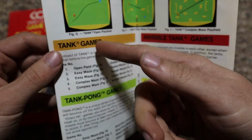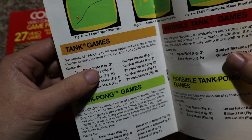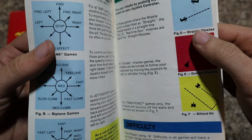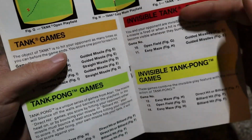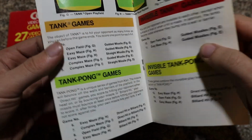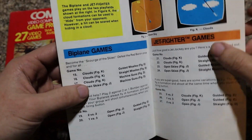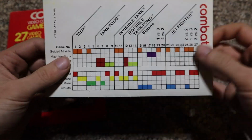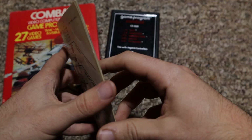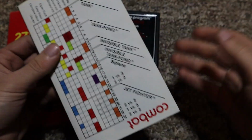And there would be figures here that correspond with what the game is. Tank games, these are all figure G and H and E. So you could go back. Oh, I gotta look at figure E right there. Okay, you can go back. Guided missile. And they were kind of guides to explain what the game would look like before you play. Same thing here. And on the back, it's kind of like a graph of the different types of games, what corresponds with them, the different rule sets, and that's all you get.